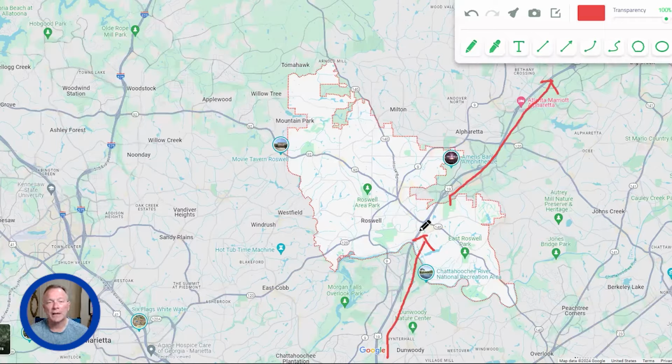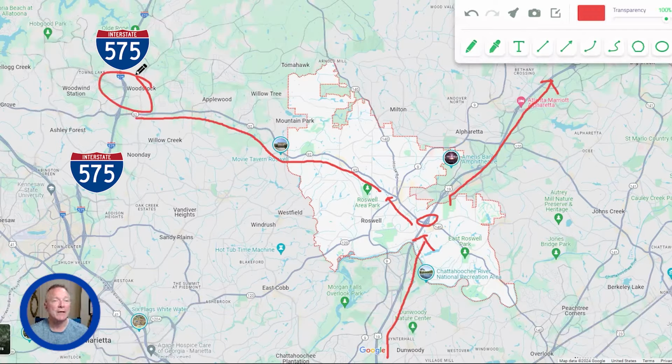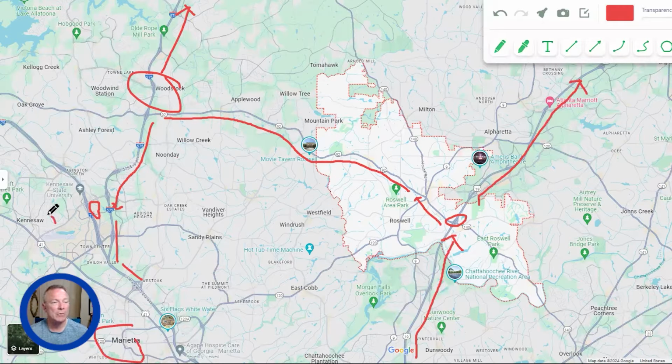If you got off on exit 7, which is Holcomb Bridge Road, Holcomb Bridge Road is right here. This is that exit. And Holcomb Bridge Road goes west, which turns into 92. And 92 goes all the way this way to the Woodstock area, which takes you to 575. And on 575, if you go north, it would take you towards Canton. And if you go south, you can take 575 south, which takes you into 75. Here's 75 here, and that's where you've got Marietta. And then also Marietta's right here. You've got Kennesaw right here.